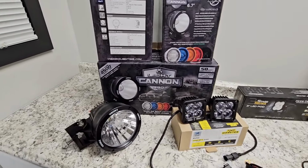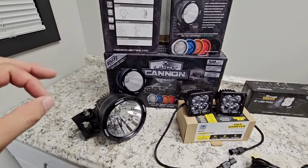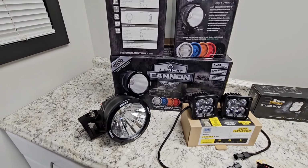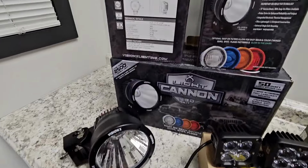So yeah, if you put this on your Jeep, if you put this on your off-road vehicle, maybe your Can-Am, something like that, maybe on the front of your bumper, you are only ever going to want to use these when you're off-roading and you don't have anybody in front of you that you're going to be blinding, because you absolutely can blind somebody with these. So you want to be very, very careful about that.